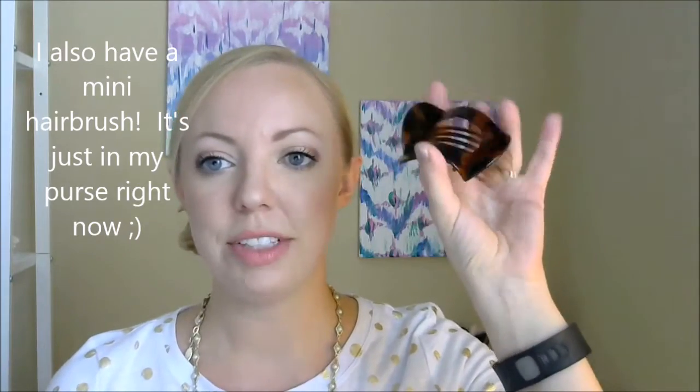Inside a little pocket inside the bag, I have some other goodies that I have for emergencies. I have a little hair clip, so if the hair is down and it absolutely needs to go up, but I want it to go up in a stylish way, I've got a cute little hair clip. I have a travel size dry shampoo.